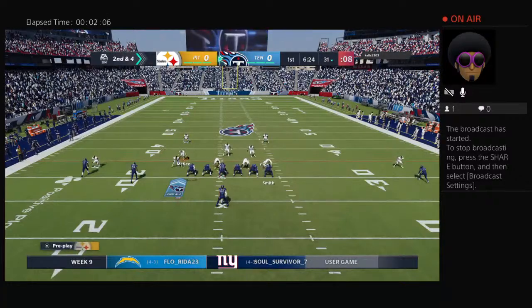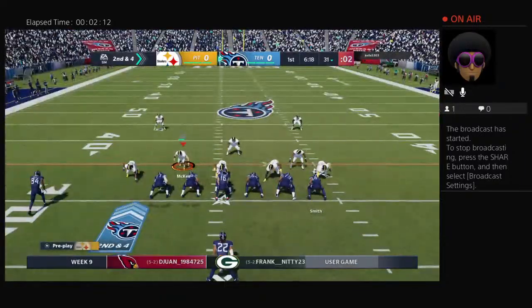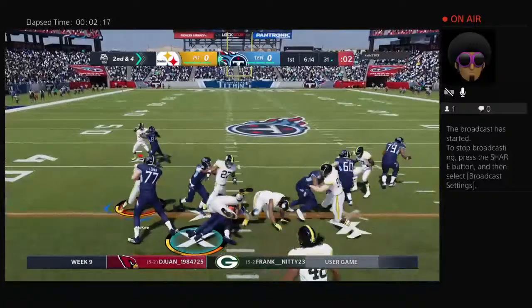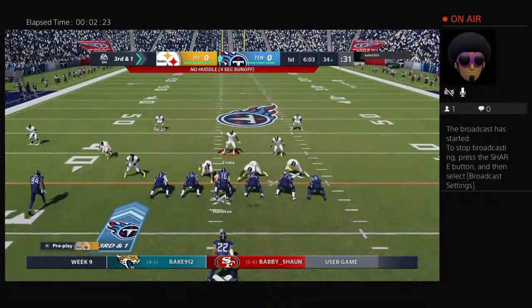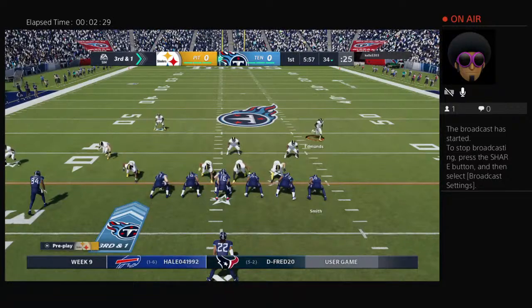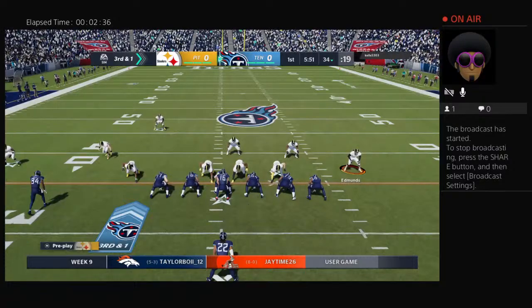50 seconds to Mike. Watch the screen. On the ground, this is Derrick Henry, and tackled down after a gain of 3. Leaves him with 1 yard to go on 3rd down. Just play number 3 here on the opening drive, and it's an early 3rd and 1.